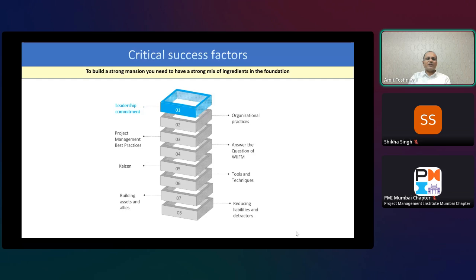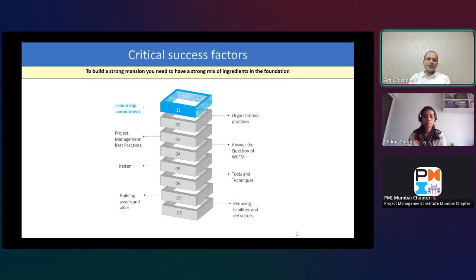So the commitment should come from the senior-most leadership to ensure that the leader is invested in the success of the department, which then trickles down to organizational practices and project management practices. And you can answer who's going to be the stakeholder, what's in it for them, how to do continuous improvement, with what tools, what are my assets and allies. The asset is somebody who's a champion for me.